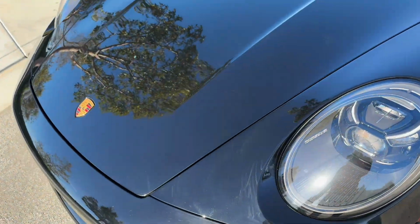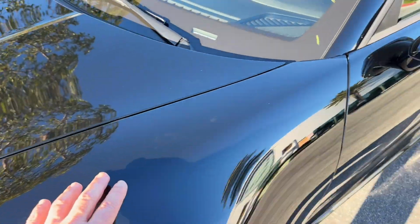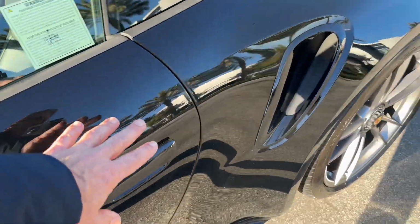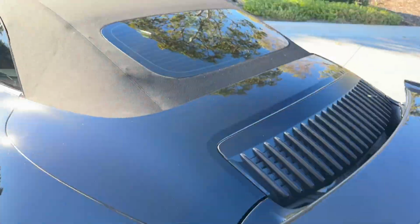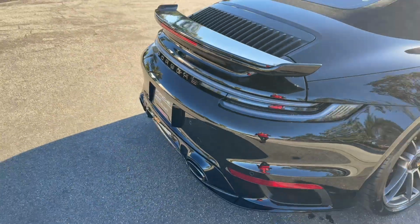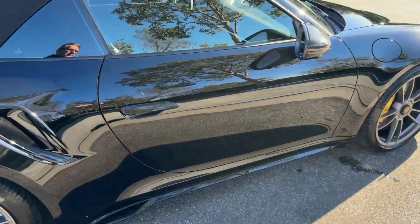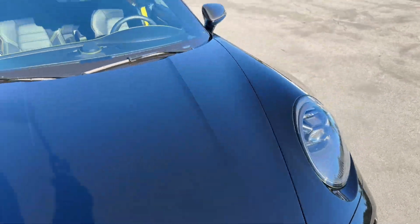This car has 9,000 miles on it. It looks very well taken care of. Paint is super clear, carbon fiber caps. I don't see any curb rash on the wheels. Top looks very nice. Sport exhaust has your exclusive manufacturer taillights. It's very clean. Looks perfect for 9,000 miles.